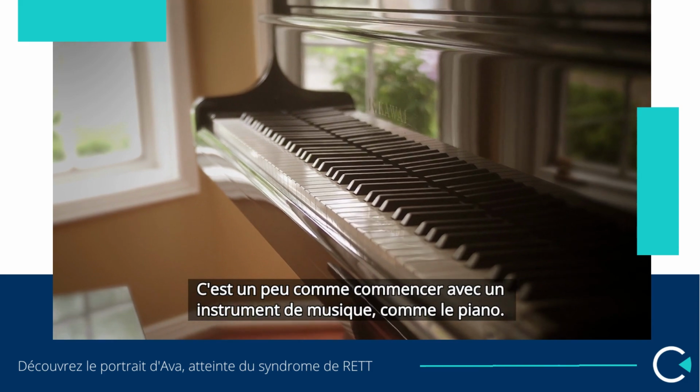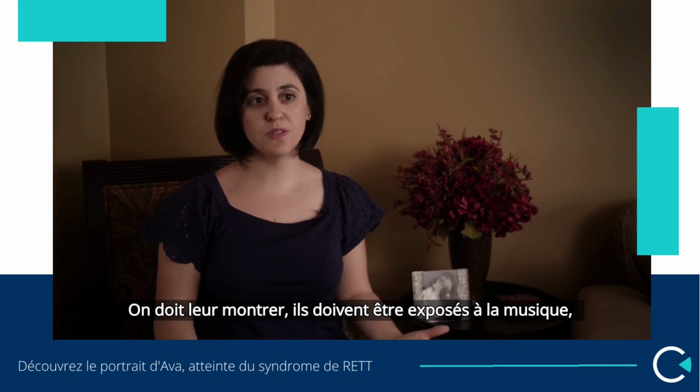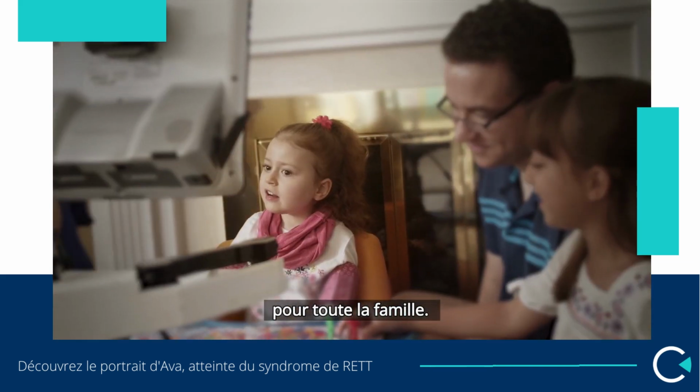It's a lot like starting off with a musical instrument like the piano. You can't just buy a piano and then all of a sudden they're playing beautifully. I have to show them. They have to be exposed to music. They have to watch other pianists play. It's not a learning process just for Ava. It's a learning process for the entire family.